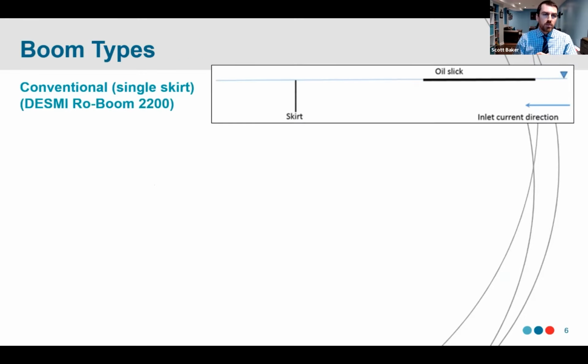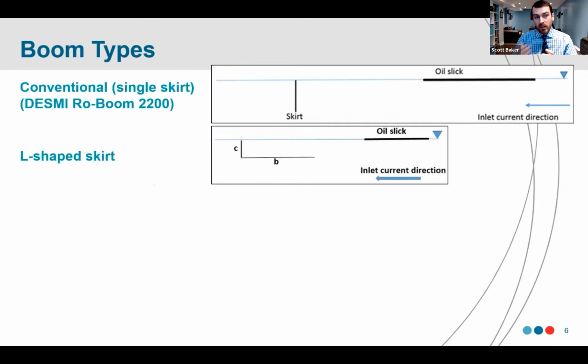So in terms of the boom types, again, starting with a conventional single skirt, in this case, we use the DESMI row boom as our target, just to start somewhere. So in this case, just a single skirt, we have the oil slick moving towards us from the right-hand side of the screen and interacting with the skirt. For an L shape, essentially using the same conventional single skirt, but then adding a horizontal, non-permeable L shape at the bottom there to try and contain the oil slick.